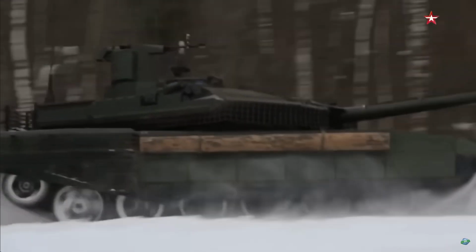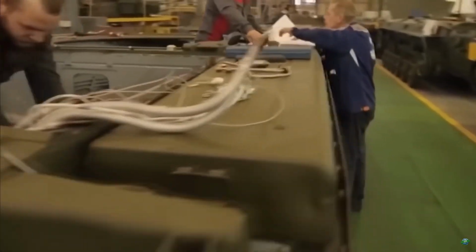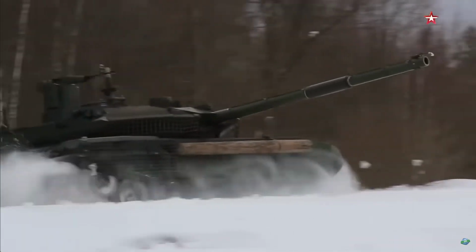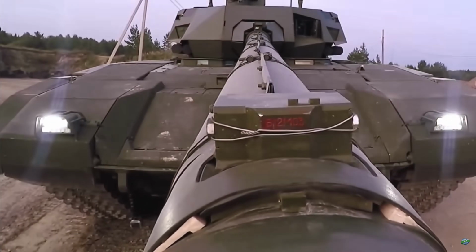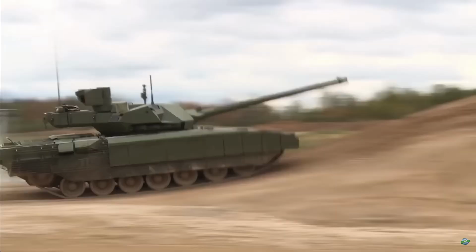And maybe the biggest question, is it even worth risking the Armata in battle where it could be knocked out and studied by the enemy? Probably not. But one thing is clear. The project is alive. The Armata is no longer just a parade toy. It's a prototype the world will be watching for years to come.